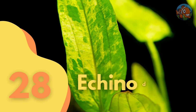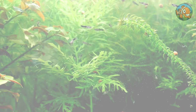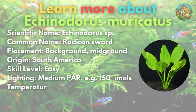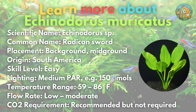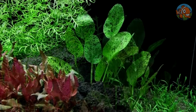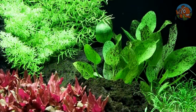The 28th plant on the list is Echinodorus muricatus. A lovely green rosette plant for medium-sized to big aquariums is called muricatus. There are no specific needs for this all-green plant, which grows rooted in the substrate. The optimal conditions for its growth, like those with other species, are good lighting and ample access to carbon dioxide.